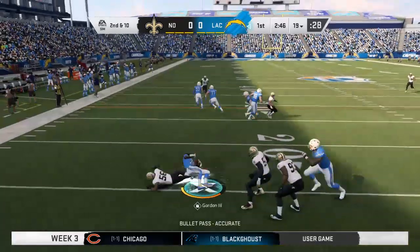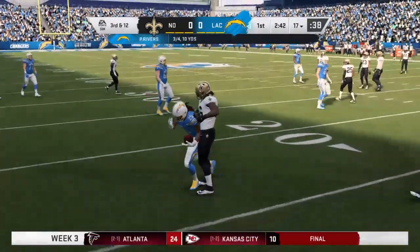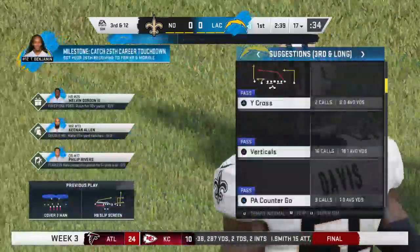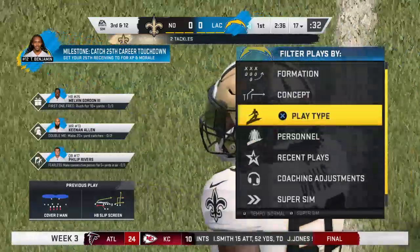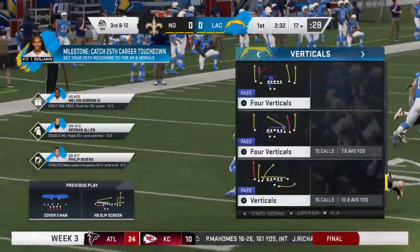To throw on 2nd and 10. Rivers. And he goes nowhere. He'll lose yardage back at the 17. He lost 2 there. And it's 3rd down. Time to give a little credit here. That was an excellent read by the guys on the defensive side of the ball.